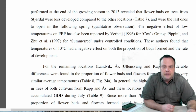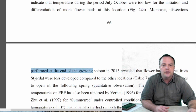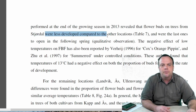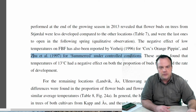And here's another thing about how many fruit, like I was saying in my last What Grows Here video. Moreover, dissections performed at the end of the growing season in 2013 revealed that flower buds on trees from, this is a location in Norway, were less developed compared to other locations and were the last ones to open the following spring. The negative effect of low temperatures on flower bud formation has also been reported by this guy in 1996 for Cox's Orange Pippin, and this paper for Summer Red under controlled conditions.